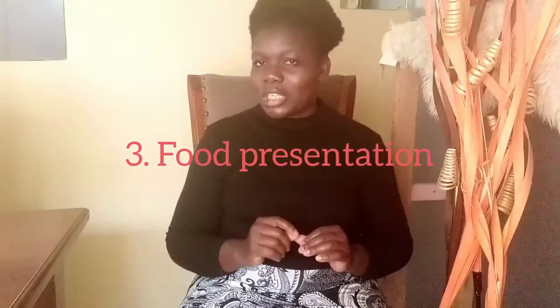Fruits help to boost their immunity and boost their appetite. So just make sure your child has some fruits. And the way it's given, the way it's presented matters a lot. Number 3, food presentation.